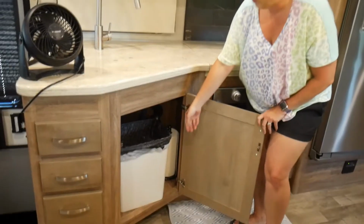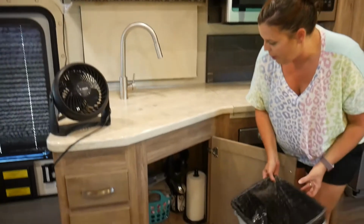The bonus in the kitchen for me is there's a place to put my trash can. So under the sink, you pull out the cupboard and there's a place to put the trash can, which is really nice. Our travel trailer didn't have anywhere, so as soon as the flies would come in, they go right to the trash can. So it is really nice that I can kind of hide that away.